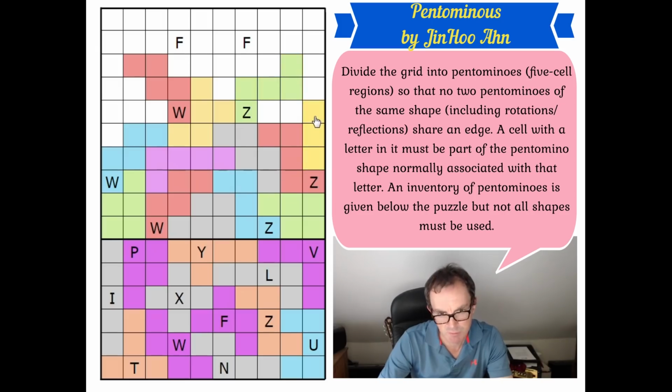These 3 squares have to be part of the same pentomino, as do these. So this is a V pentomino. These 3 squares have got to be part of the same pentomino. Those have got to be part of the same pentomino.